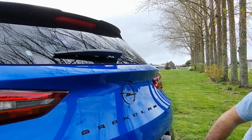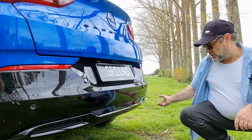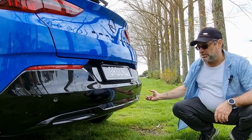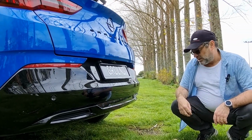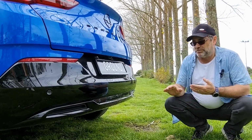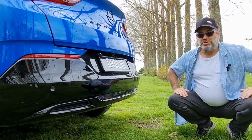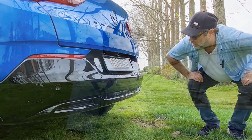Very subtle bumper here. These little inserts. And the exhaust is hidden. The exhaust is underneath. You don't see it coming out the back. And that's probably a deliberate design cue there for the electric version that'll be coming out eventually. There is a plug-in hybrid version coming out soon that we'll be testing later in the year.